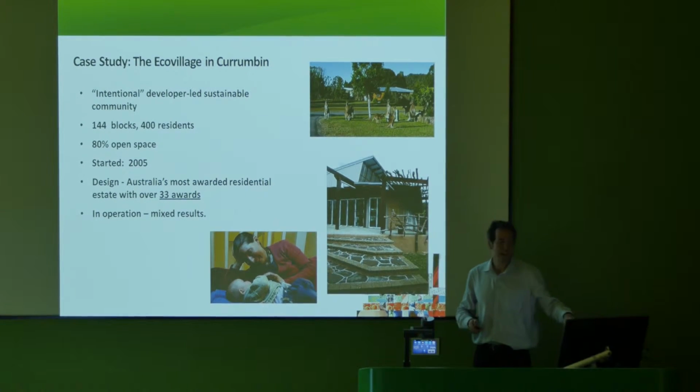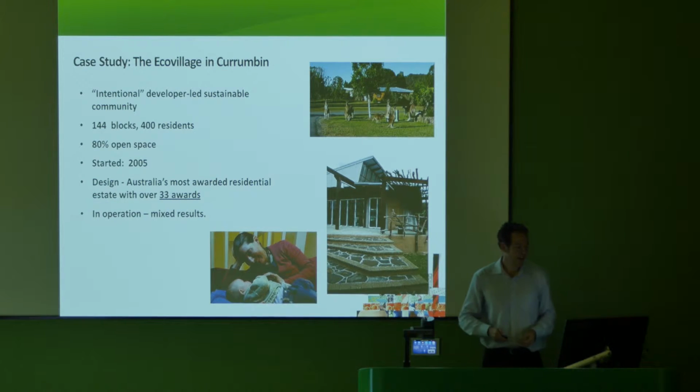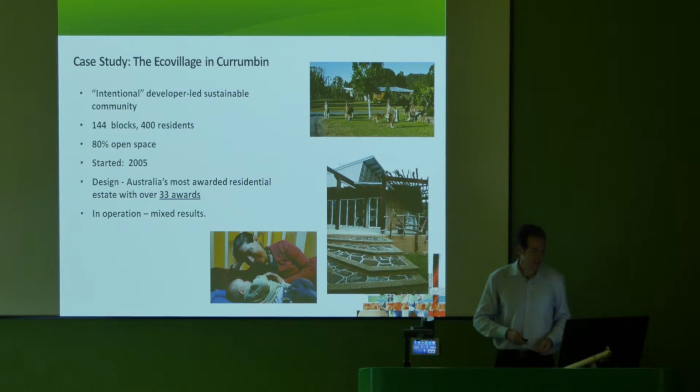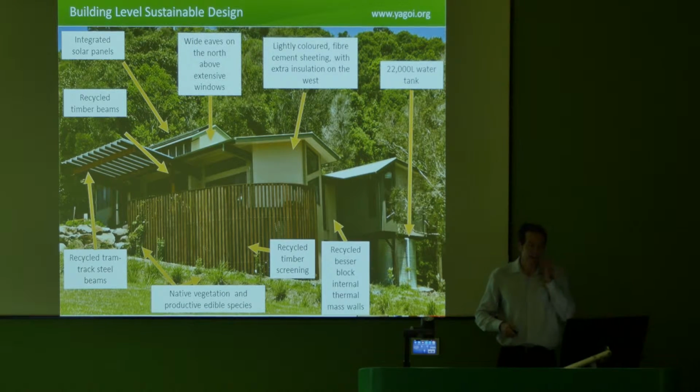In 2005, it started, and it's since won 33 design awards. It is the most awarded residential estate in Australia. And I was very lucky enough to be involved in that. Thanks to Chris and Kerry for inviting me on that journey. Chris and Kerry incidentally went to Village Homes in California, said, why can't we do that here in Australia? And they did it. In operation, there's been a lot of mixed results. I'll talk about those in a minute.